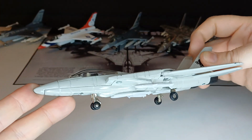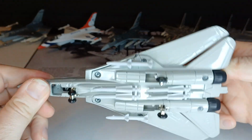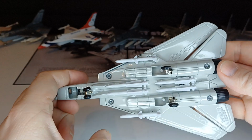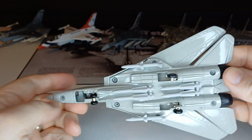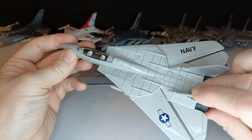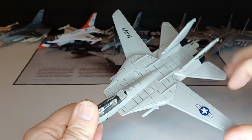And this, of course, being a later one, has got the sort of plastic tyres, a little much better. The other thing that they tended to do with some of the later ones is they've actually moulded the missiles in grey rather than white. That kind of looks more realistic as well. But yeah, so that's the second release of the Tomcat. And again, of course, the wings fold out nicely.